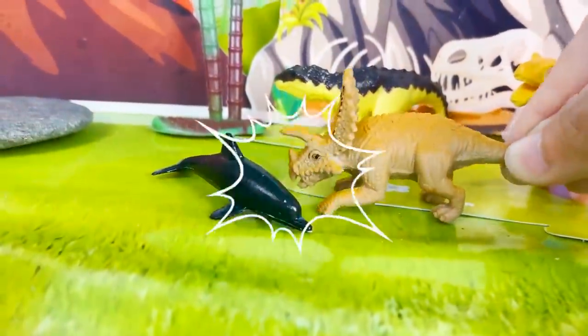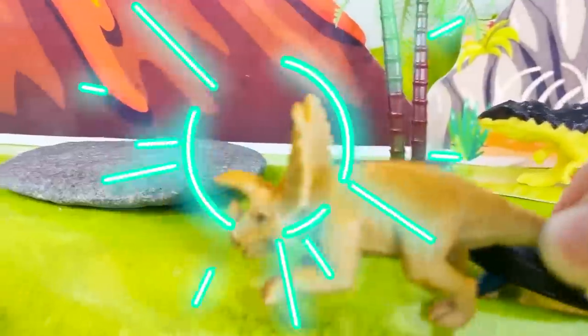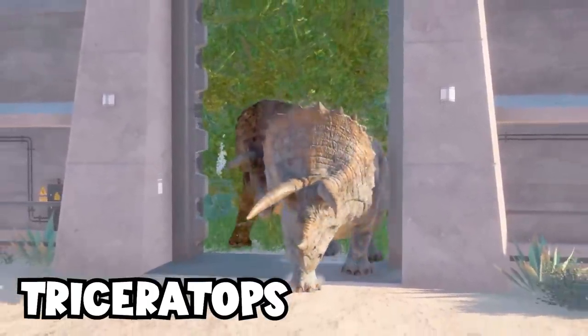Triceratops is a three-horned dinosaur, a genus of herbivorous dinosaur in the family Ceratopsidae, which lived during the late Cretaceous period in present-day North America.